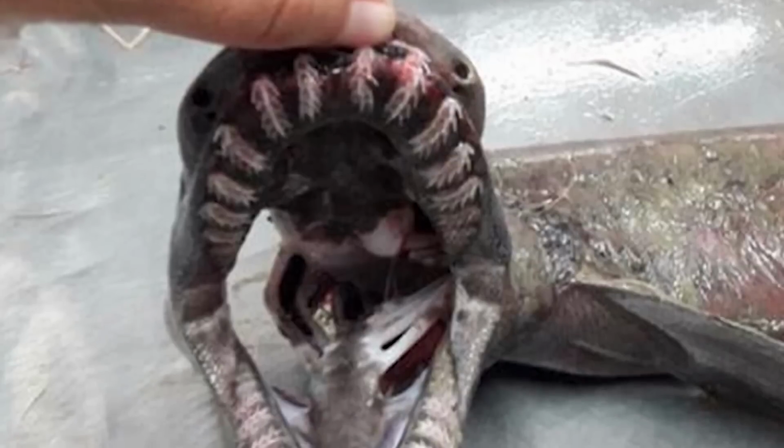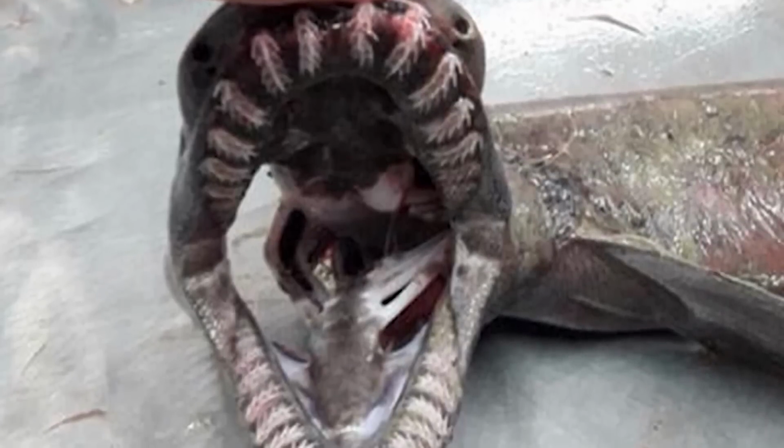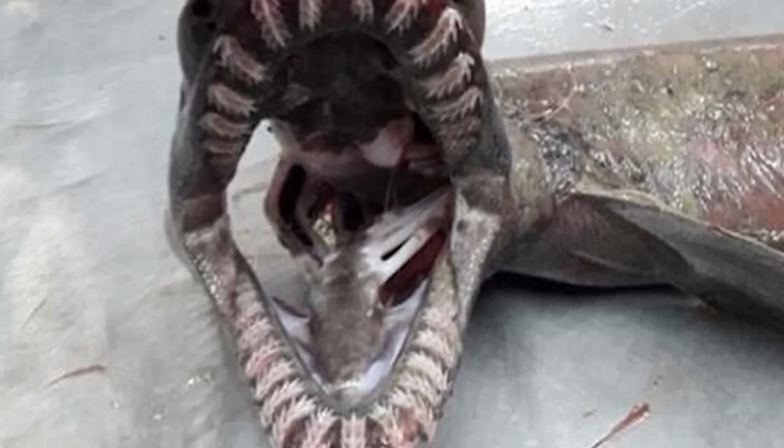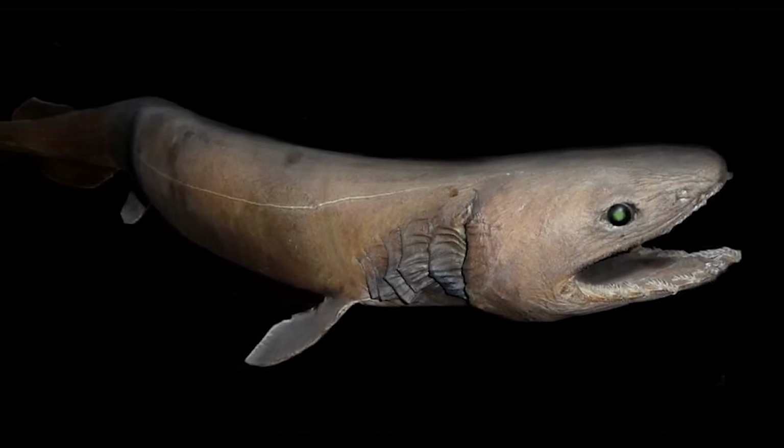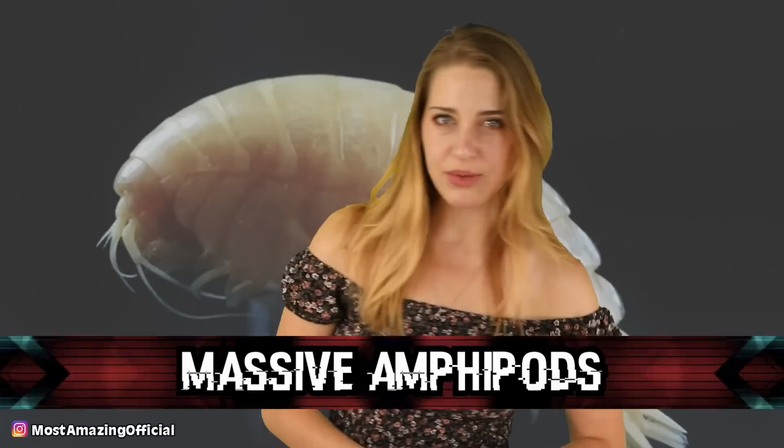They have over 300 mini daggers in their mouth, angled backwards like hooks so they latch onto their prey like Velcro. It is one of the few creatures on Earth to be considered a living fossil because it happens to be the only one of its kind. It has no other relatives, which if you're someone who doesn't like their in-laws, not really a bad thing, I guess.